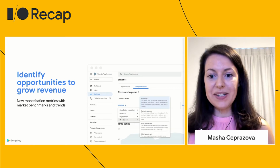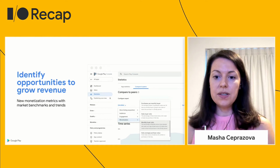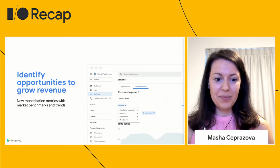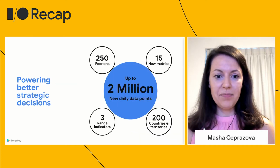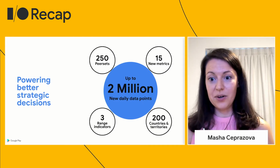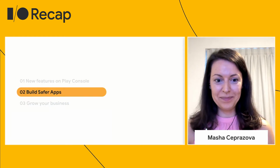The new Compared to Peers tab also contains key monetization metrics to help you determine opportunity to increase the number of, for example, users who purchase, or to increase the amount they spend with you. Monetization is a key focus, I know, for you and for us when we make those updates. So please stay tuned for more things to come there. Also, what is currently available overall when we talk about peer benchmarks: we have 15 new metrics and performance data from up to 250 different peer sets across over 200 countries and territories. We hope that this will enable you to make better decisions faster and in a more efficient way.